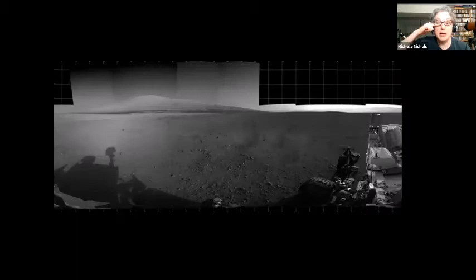And then for my friend that mentioned Gale Crater and Mount Sharp, this is Mount Sharp and this is Gale Crater. So if you take a look, this is Curiosity. And way off in the distance, you can see the edge of Gale Crater right there, kind of peeking up on the edge. And this is Mount Sharp. It's about 3 miles tall, I mentioned.